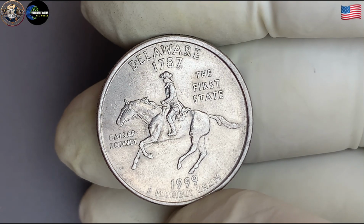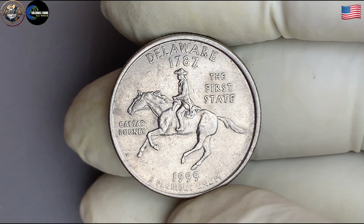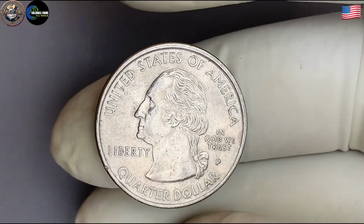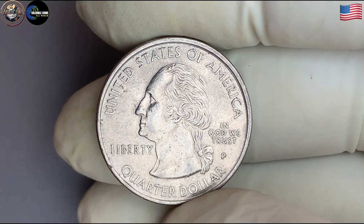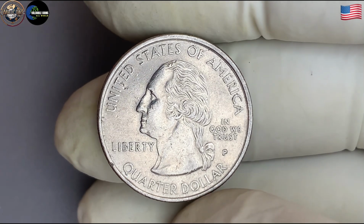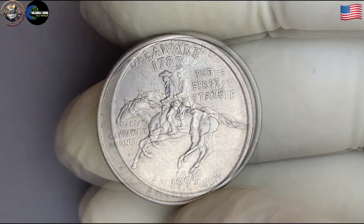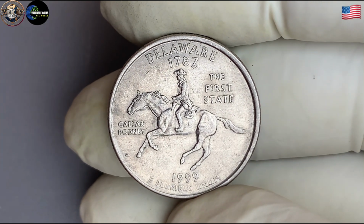Now, let's get to the exciting part. If you're lucky enough to have a 1999 Delaware quarter that is in excellent condition and exhibits certain rare traits, you could be looking at a substantial value. Some of these coins, particularly those with an error or rare features, have been known to fetch staggering amounts at auction. The value of a well-preserved, high-grade 1999 Delaware quarter with the P mint mark could reach an extraordinary price. Some collectors have reported that this specific coin, in top-notch condition, can be worth as much as $66,000.